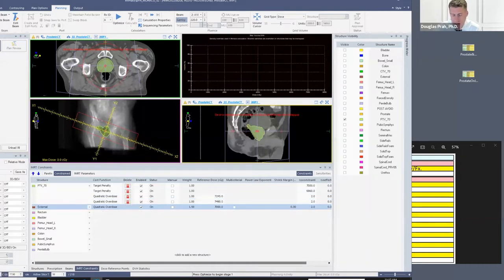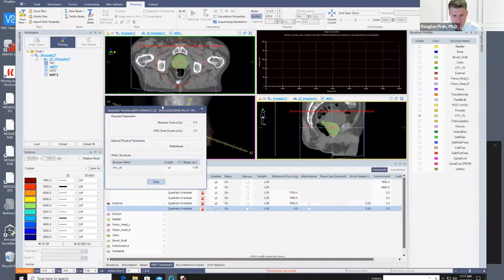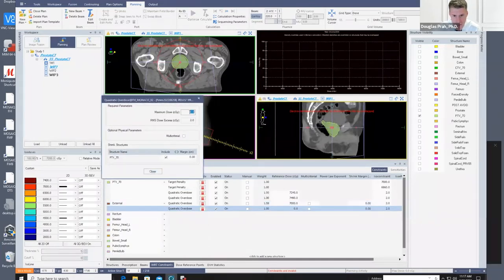Now, I noticed that in Eclipse, you're more likely to use ring structures or annular structures like this. The nice thing about Monaco is it allows us to do a couple of things internally without having to create structures. So in this case, I'm going to do a 7490, and I'm going to turn the shrink margin off for the target. Let's turn this off.